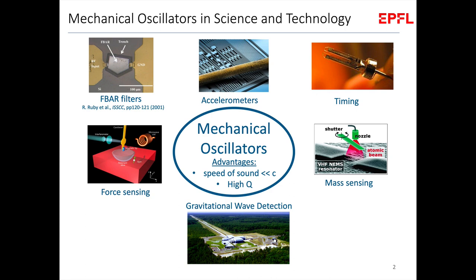The prime reason they found their way into these applications is two physical characteristics. The first is that the speed of sound is vastly slower than the speed of light, about 4 to 5 orders of magnitude. That means you can make resonant structures of much smaller dimension in the acoustic domain than in the microwave domain. Take an FBAR filter, like in a GSM telephone with 2.5 gigahertz resonant frequency. You can have FBAR filters as small as 100 microns, even though the free space wavelength of 2.5 gigahertz is on the order of tens of centimeters. So it shows the dramatic reduction in size scale, which of course plays a large role for integrated technologies like filters.